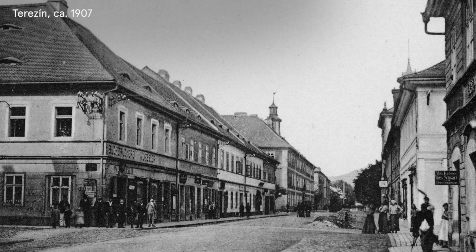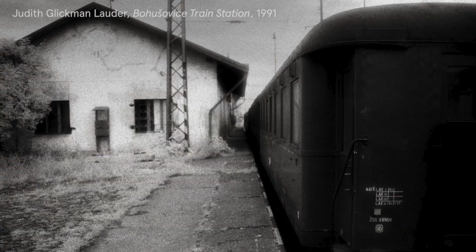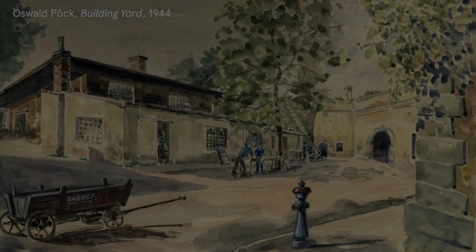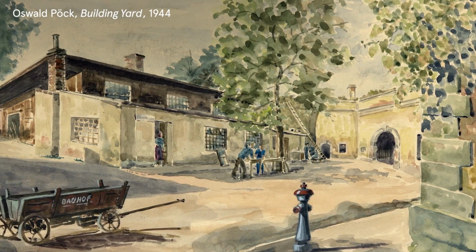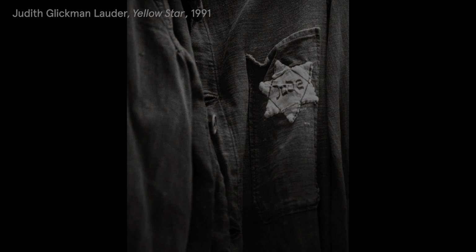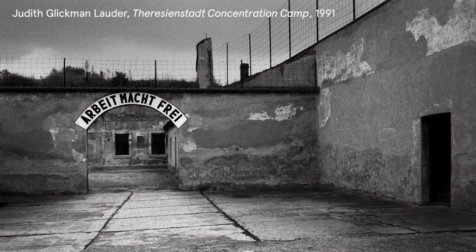Theresienstadt was a town before it became a ghetto camp. Called Theresienstadt in German, it was used as a transit site by the Nazis to deport Jews to extermination camps. The Nazis exploited the talent of Theresienstadt's inmates. They established workshops and a graphic design department that created propaganda posters depicting Jews happily doing their jobs. Of course, there was a vast difference between this image of Theresienstadt and what was really happening there, where conditions worsened as the war progressed.